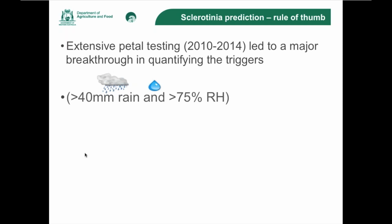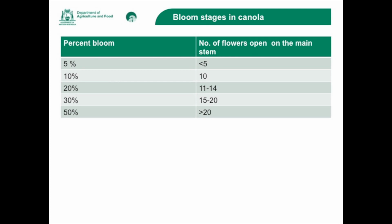Those conditions involve more than 40 millimeters of rain over the 3 weeks preceding the emergence of flowers in your crop, and with more than 75% relative humidity. That means the apothecia are produced and they are releasing spores. And immediately after that, if the outlook is for wet conditions, similar conditions, more than 40 millimeters of rain coupled with more than 75% relative humidity over the next 3 weeks, that will drive the disease epidemics in your crops.